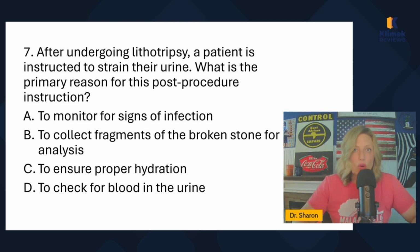So litho actually means stone. It's a prefix that means stone. If you want to remember it, you can. Litho. So it's the breakdown of a stone. So where do we break down stones? We break them down in the kidneys, right? Kidney stones. They block urine. They cause a lot of pain. So they underwent a procedure where a surgical instrument broke up the stones in the kidney. A patient is instructed to strain their urine. What is the primary reason for this post-procedure instruction?